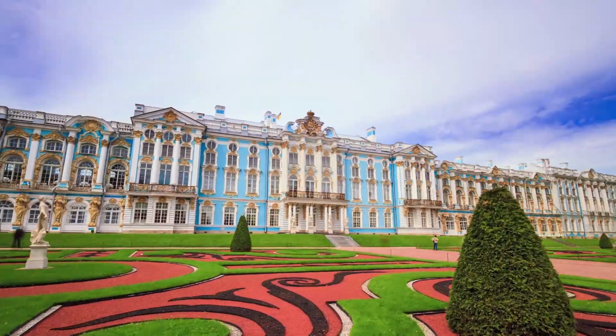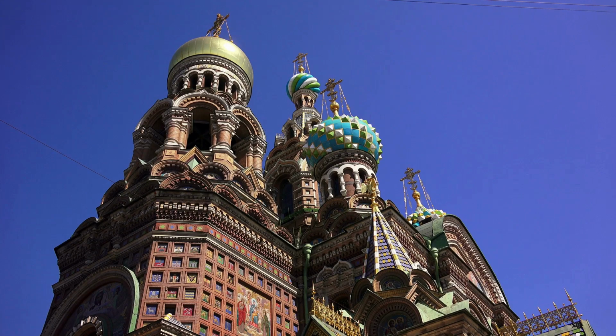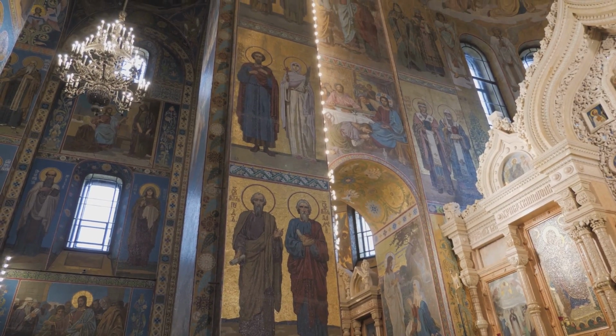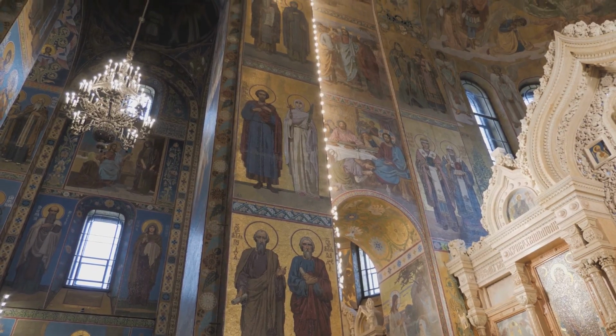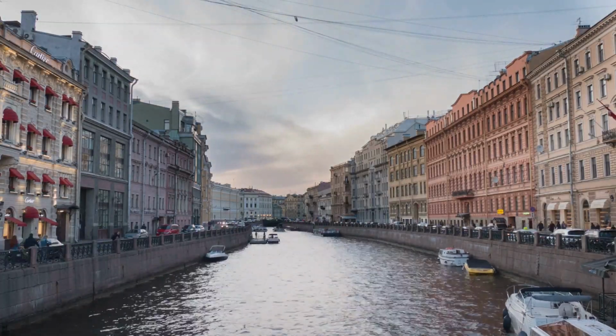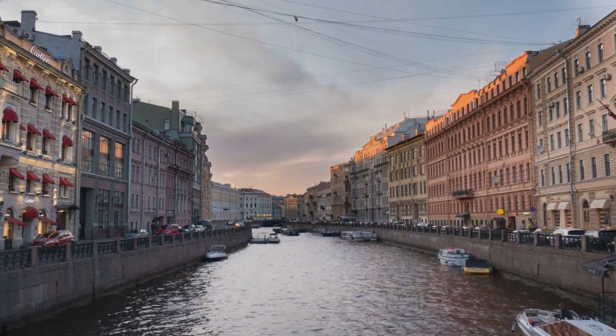Did you know that St. Petersburg is home to some hidden gems? Beyond the grandeur of the Hermitage and the gilded spires of the Church of the Savior on Spilled Blood, there lies a world of secret spots just waiting to be discovered. Join me as we delve into the heart of this enchanting city and uncover the secret spots in St. Petersburg you need to see.